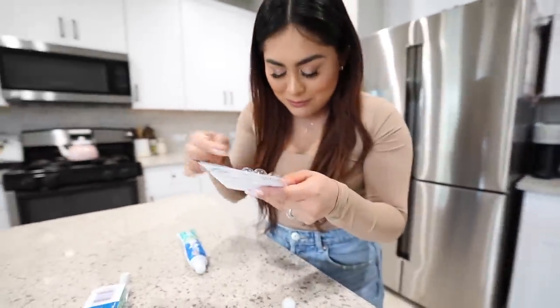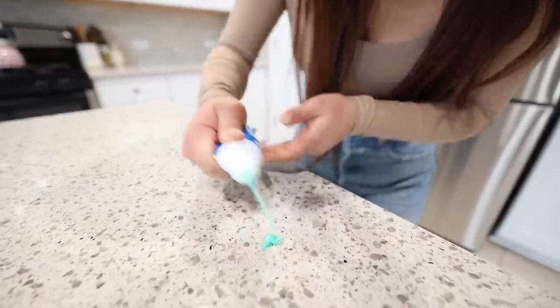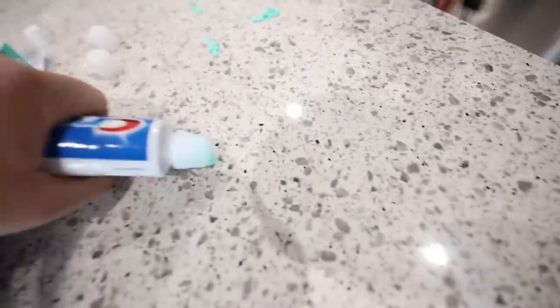Wait, does it work? Wait, am I supposed to make the hole? Am I supposed to squeeze harder? I see it coming out. Ooh! Oh. But here, why don't you give it a try? Maybe I'm not strong enough. Yeah, maybe you're not squeezing it hard enough. No, it's pretty easy. It's easy? Okay. I'm going to say that this gadget does work. I'm going to rate it, me personally, 8.5 out of 10.